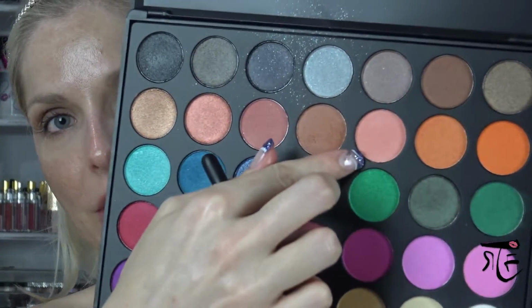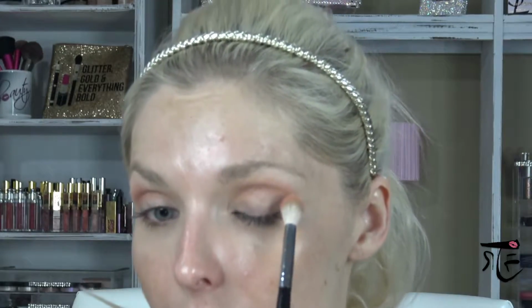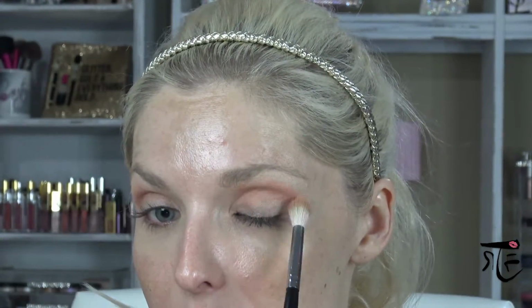To start bringing in the pink, I'm going to go with this peachy tone, which is right next to the transition tone. I don't think that this is going to do too much, but I'm going to take the same Morphe brush and just do the same windshield wiper motions just to start making it a little bit more peach at least, and start bringing in some pink tones.